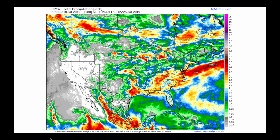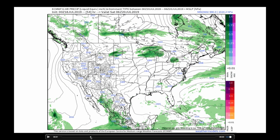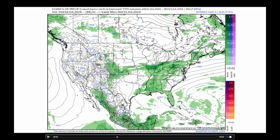So watch this again with me. Watch this again. That higher atmospheric pressure moves in. Here it is. This is Sunday. And it slides into the Great Lakes states. Now you notice that all along the edge of that higher atmospheric pressure where the dryer air is coming in, we're going to get showers and storms showing up.